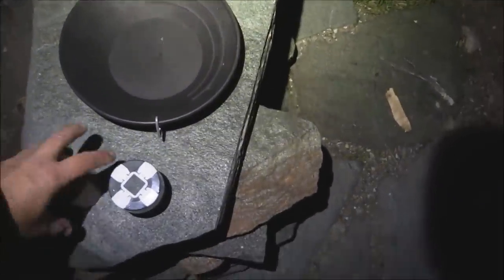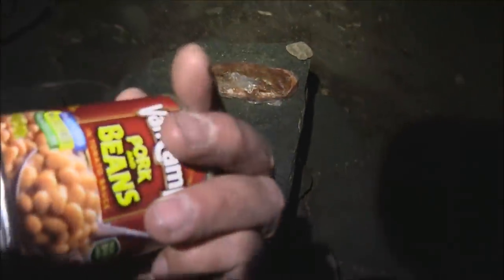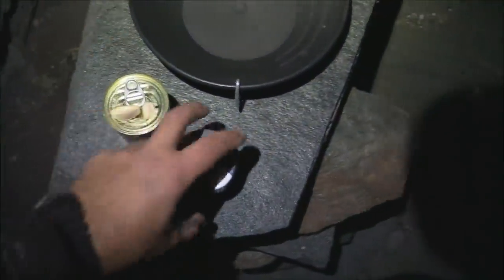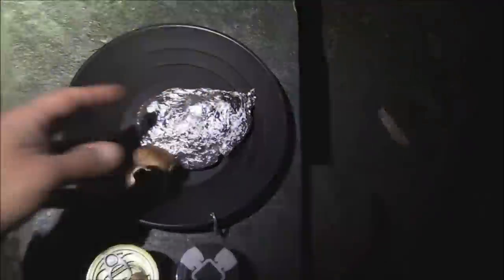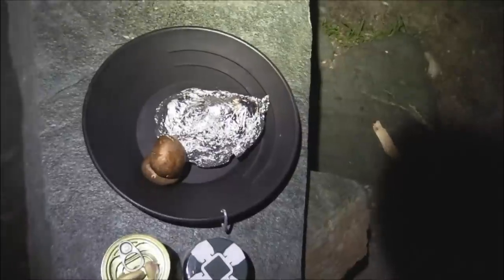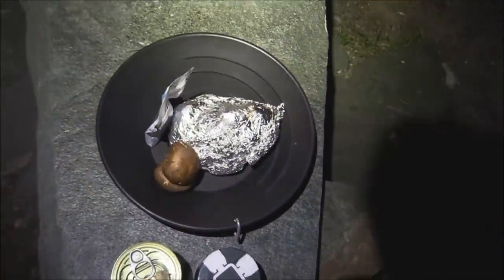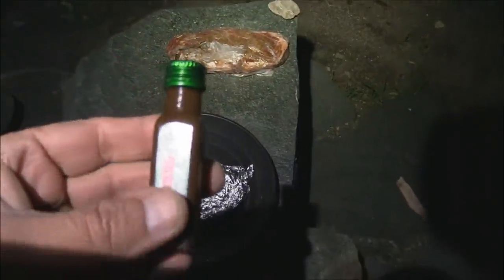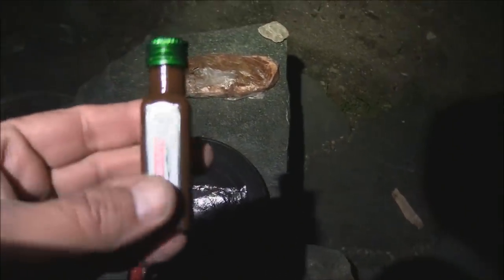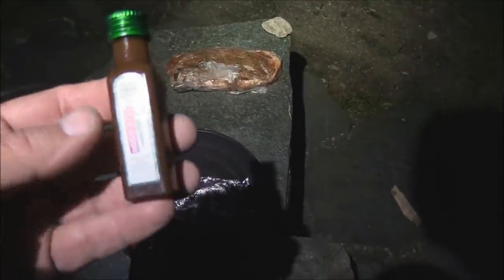So I'm up here. I'm gonna do a little prospecting this next 4 days too. But I got some pork and beans, some garlic, spices, steak, baby potatoes with butter, some mushrooms, hot chocolate, coffee. This is the oil and vinegar dressings that you get at World Market. I just put A1 in it.